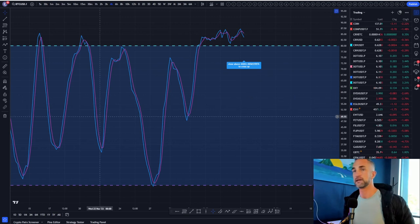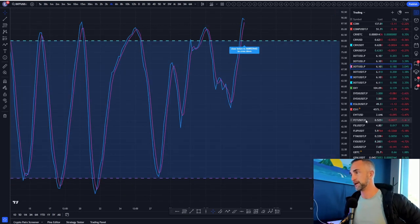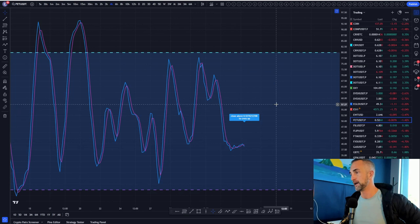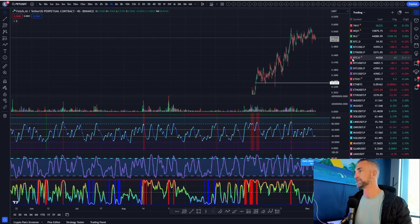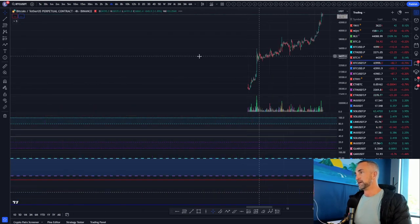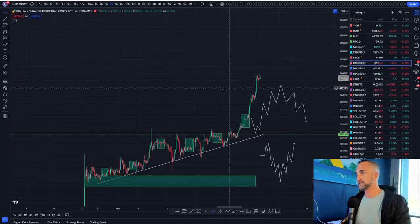Am I going to give this one a chance to break out? I do believe Solana wants to break out, guys. I want it to pop right now. FET. Let's go across the board really quick because there's not just Bitcoin. Oh, and look at our little roadmap of destiny that we talked about.